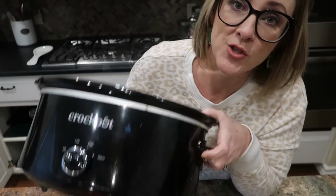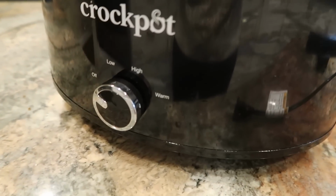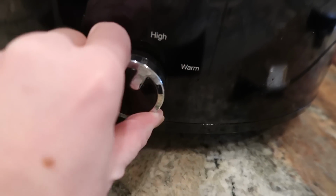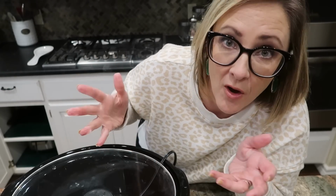This one right here is just the basic Crock Pot brand crock pot. It's not digital. It has a manual dial with just 3 heat settings, low, high, and warm. This is, I believe, a 7-quart crock pot. And I see these in Walmart for like $30 to $40, sometimes on sale for lower than that, just the basic model.